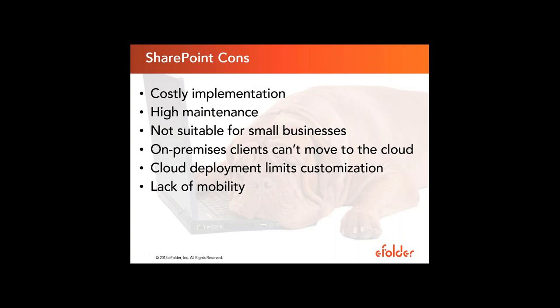So SharePoint is very useful, but there are also disadvantages as well. One of the biggest downsides of SharePoint is that the on-premises full-featured version is very costly to implement due to its complexity. So companies, or even MSPs, will usually have to hire an expert or consultant, driving up the deployment costs in addition to licensing fees and hardware purchases. It's also very high maintenance. Hardware needs to be updated over time, and if we also consider the time MSPs spend maintaining the platform, it really creates a barrier for smaller businesses from using this service.